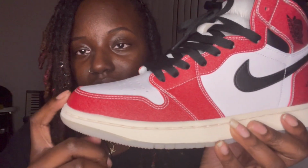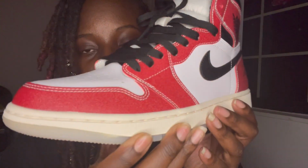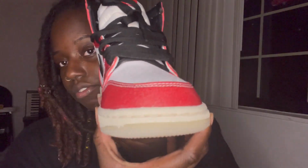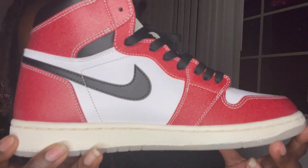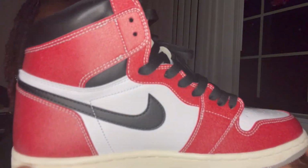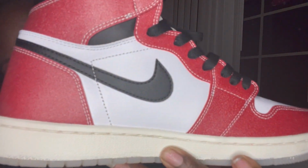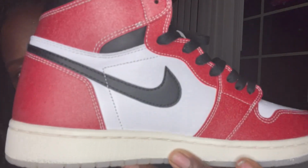What I love about this shoe is the stitching, this white stitching that really makes the shoe pop. As y'all can see, the stitching on this shoe is phenomenal. And I've seen a couple retail pairs where it's just like this. So like I said, phenomenal job. The stitching on the inner part of the shoe where the Nike sign is, perfect.